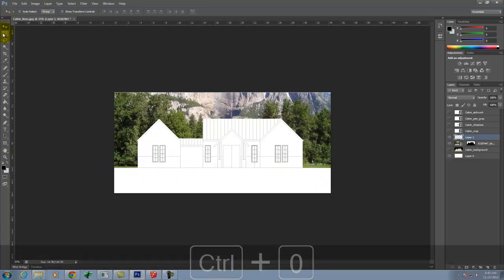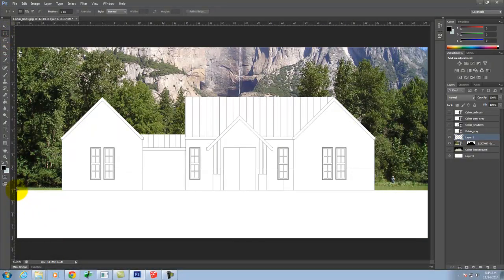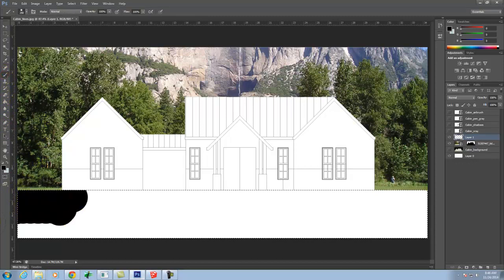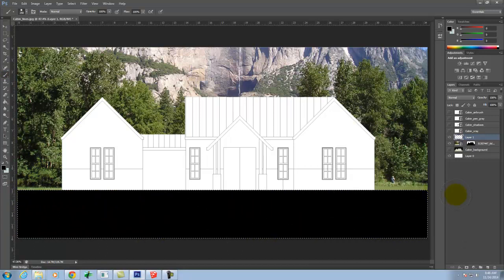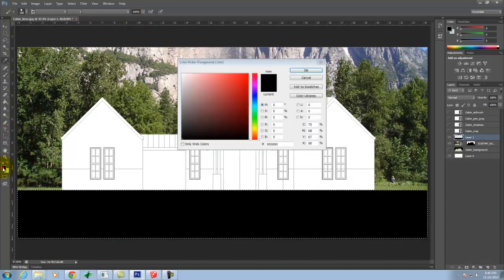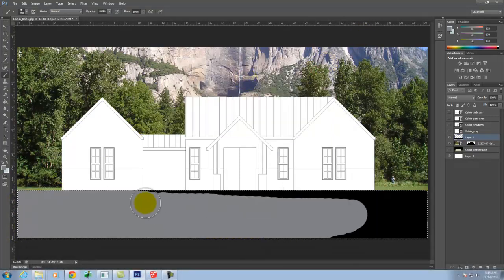And I'll start with, let me press Control 0 so we can see everything. And I'll start with just a rectangular marquee, right like that. And then we'll use the paintbrush tool, if I can find it, there it is, to just fill this in black. Now, if black is too strong, you could fill it in a dark gray or a light gray. It depends on the look that you're going for. If I wanted to change the color, I can obviously type in a percentage. Let's do a 60% gray. Say okay. And then I could fill in the ground with a 60% gray.